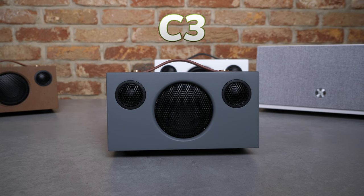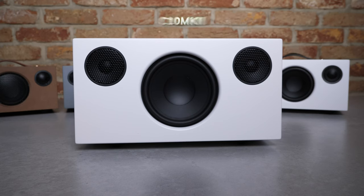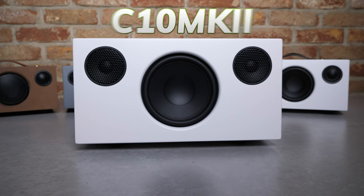Do you want your extra money to go on portability or an upgrade in sound? So if you want a battery option, it's the C3. If you want the best sound for your money, it's the C5. And if you have a bigger budget and you want the best sound performance out of this range and want to upgrade to things like AirPlay 2 or Google Chromecast, then really it's a no-brainer. Go for the C10 Mark II and you really won't regret it.